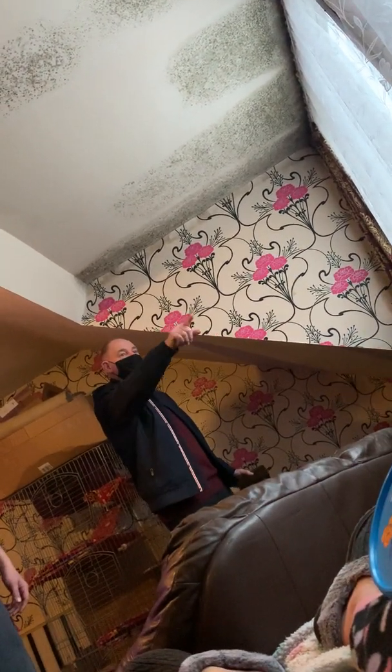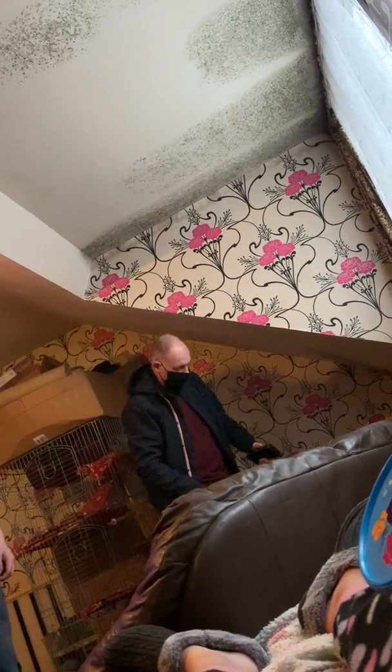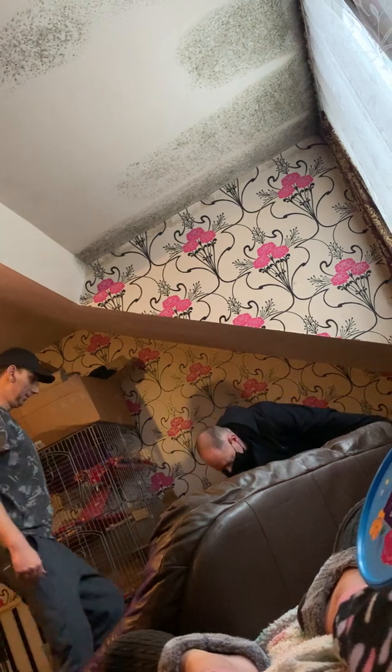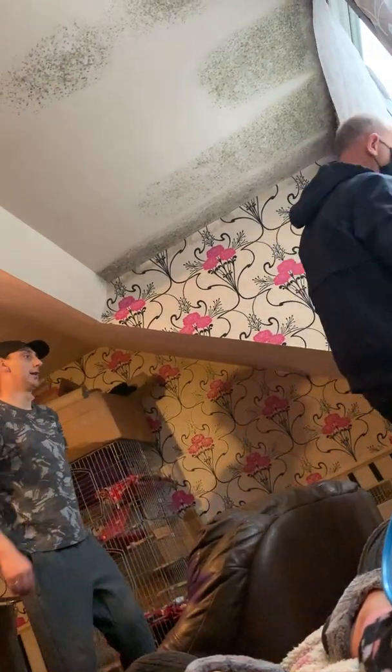Is that the road out there? The main road? Yeah, that's the bit where you turn into the road. If you look out that window there, you'll see the bottom half of the roof just below you. Yeah, I want to see the roof. You've got a little roof here.